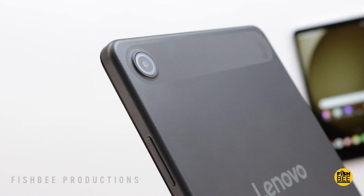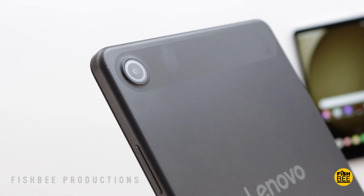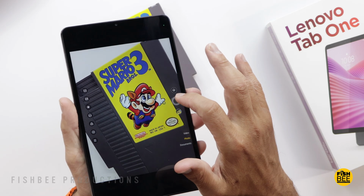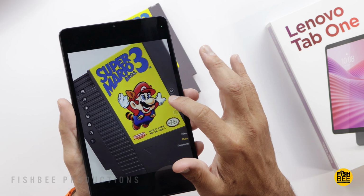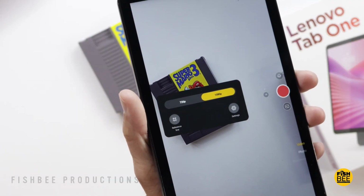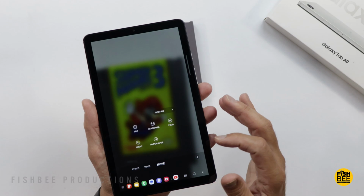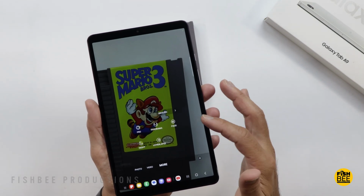As far as cameras, you've got an 8 megapixel rear facing, 2 megapixel front facing on both tablets. So of course you're going to get better results from your cell phone, but you can shoot up to 1080p resolution for video recording on the back of both. Here's a few quick samples of each, of photo and video, just to give you an idea of what to expect.